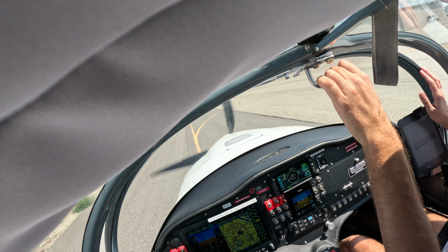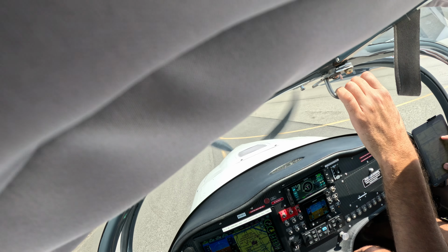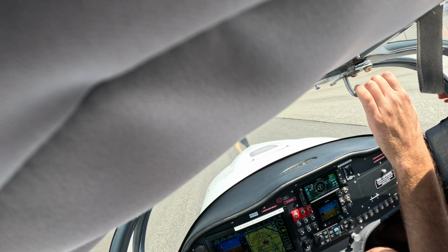All right. And Compton traffic, helicopter 6 Lima Sears coming up on the 91 and Harbor Freeway. We're going to be transitioning eastbound 91, Compton traffic.